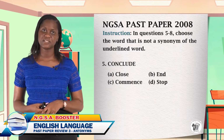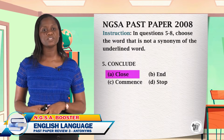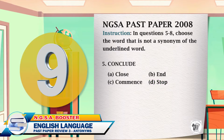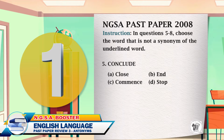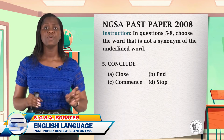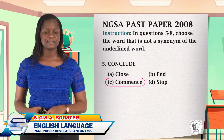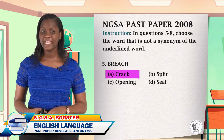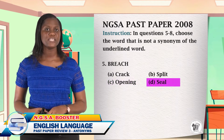Let's move on to number 6. Our word is conclude. Options: A, close, B, end, C, commence, or D, stop. Yes, the word that is not a synonym of conclude would definitely be C, commence. Number 7, breach. Opposite, let's look for it. A, crack, B, split, C, opening, or D, seal.